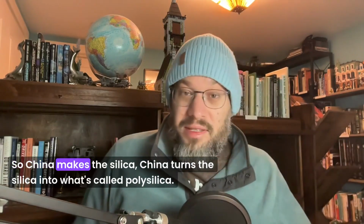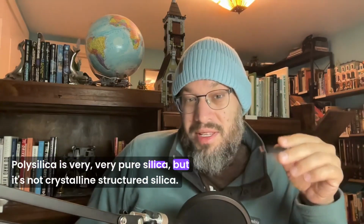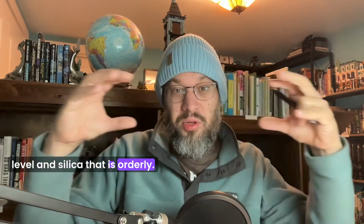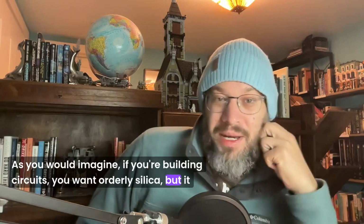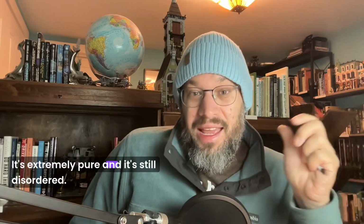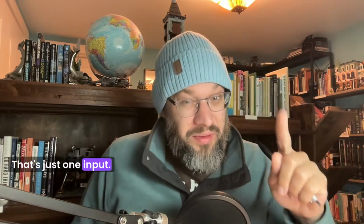So China makes the silica. China turns the silica into what's called polysilica. Polysilica is very, very pure silica, but it's not crystalline structured silica. So there's a difference electrically between silica that is all jumbled at the chemical level and silica that is orderly. As you would imagine, if you're building circuits, you want orderly silica. But it doesn't just magically appear that way. So this polysilica is already at 8 nines of purity. It's extremely pure, and it's still disordered. So it's not good enough for chips yet, but it's good enough for a lot of other things. So China makes that. That's just one input.